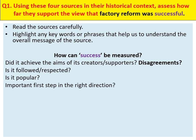So if you're going to use the criteria of whether or not the supporters judge it a success, then most of them are going to be thinking it's fine, it's a good measure, it's a step in the right direction, but it's not exactly what we're looking for. Particularly for the 1833 and 1844 Factory Acts, you can think about whether or not these laws are actually being followed and respected. And again, that's both by the employers and the employees. So a lot of the time, families will still send their young children into these factories because they need the money. So even though these acts are being used to protect those children, often those children are still being sent there by their parents. Is it popular? Is it an important step in the right direction?